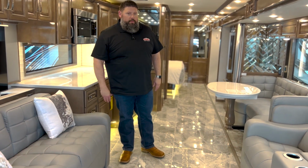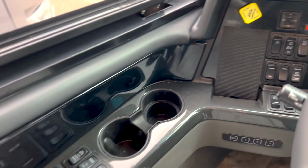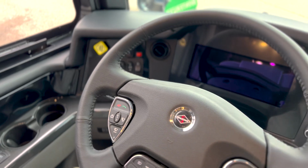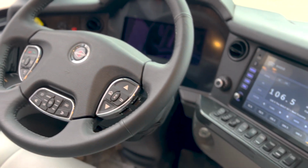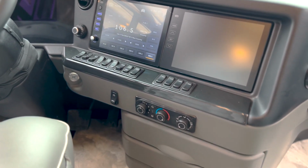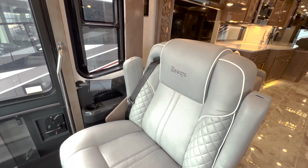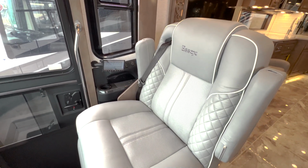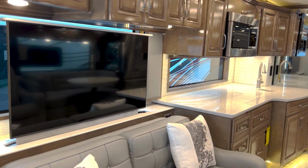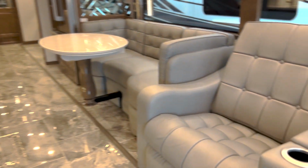We're going to start up front with the cab today. We've got dual 10-inch monitors, our HWH leveling system, Comfort Drive, Kurt Spectrum braking. Newmar's again brought in the chairs up front with the tufting, the diamond look, massaging chairs, extra wide passenger's chair. This unit is outfitted with theater seats across from the trifold sofa.